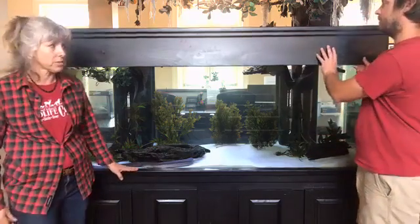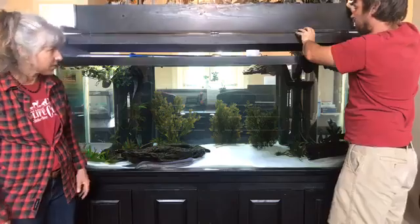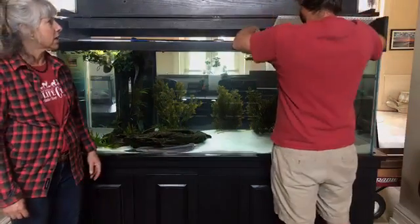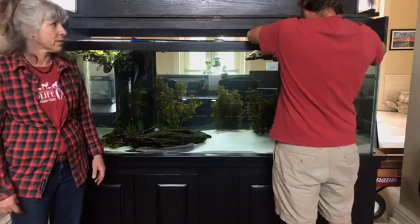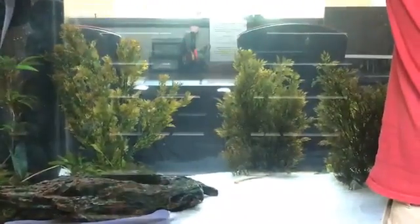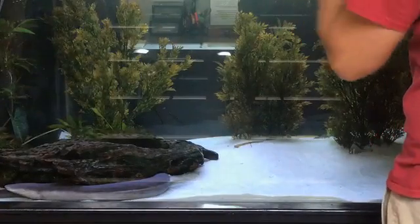Eric, I think we should give them some food and watch how exciting it is when they eat. This is a feeding day here at Oatland Island. They're on a feeding regimen, and they're going to eat shrimp today. Just normal brown shrimp, like peeled shrimp you get from the stores.